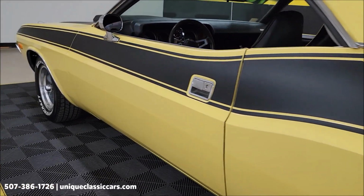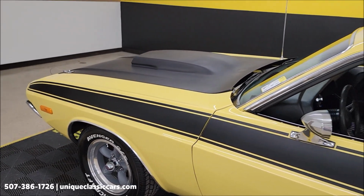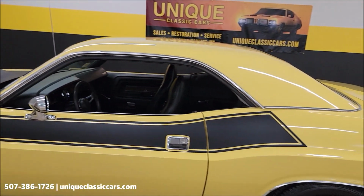Let's take a look from the driver's side, rear to front. See, really free of any major nicks, dings, or scratches. Just want to get in and drive, have some fun. Local roll-ins, cruisins, local shows.